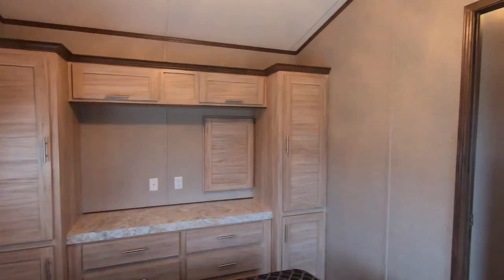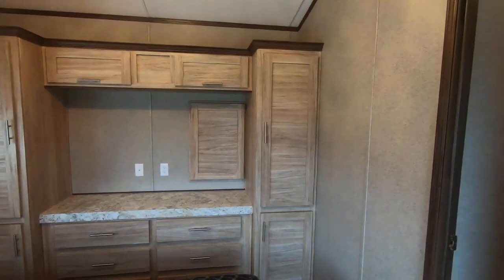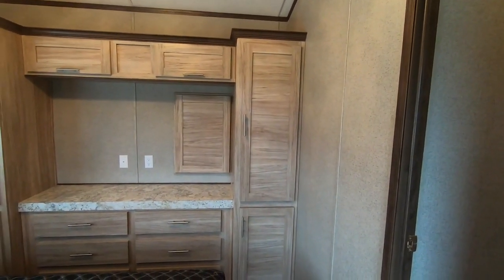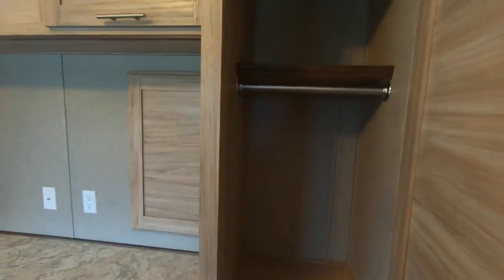There's the his and hers wardrobe. The bed could go either way. Personally, I'd probably face it towards the TV set. But it'll fit on either wall. There's definitely enough room in here for a king, too. If you ever wanted to change your bed from a queen to a king, there's a closet.